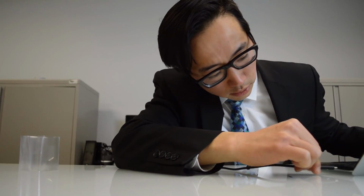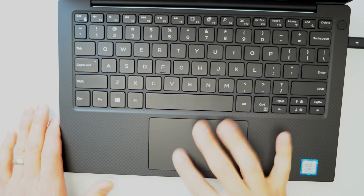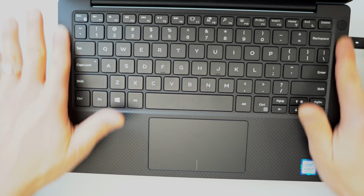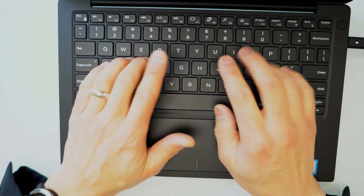Now I think that you can power this thing on any of the USB-C ports, which is nice, and it's nice that there's more than one compared to the MacBook. It makes it a lot more usable. The trackpad is a little bit smaller than the XPS 15, but it feels really good. Same feel. The carbon fiber on the inside also feels really nice to the hand. So that's a good one.